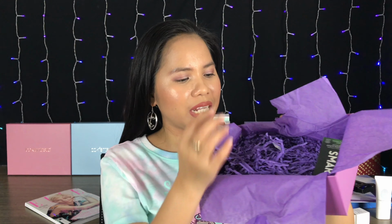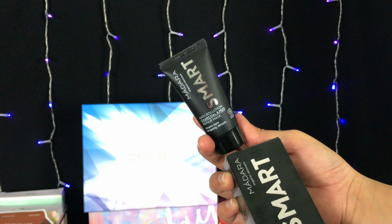That's what I like about subscription boxes, because sometimes even if they don't give the full size, you get the sample size, then you can still try the product first before buying the full size. Now the last item that I have in the box, it's really posh how they prepare the box. I really love Lookfantastic. I have here Madara Organic Skincare Smart Anti-Pollution Charcoal and Mud Repair Mask. It targets signs of aging, and it detoxifies because of the charcoal. This is 12.5 ml. Why do they say it's smart?